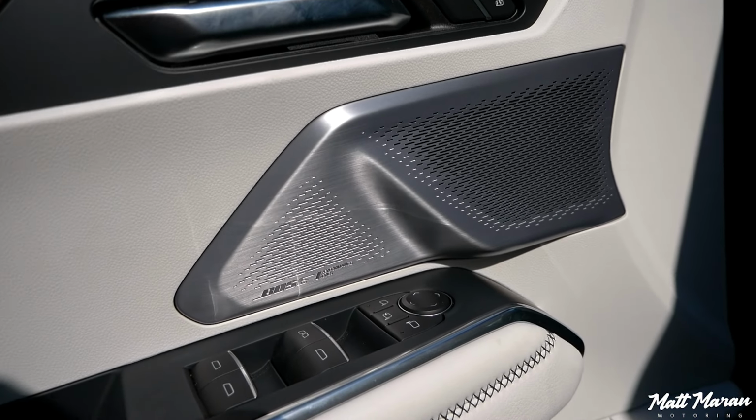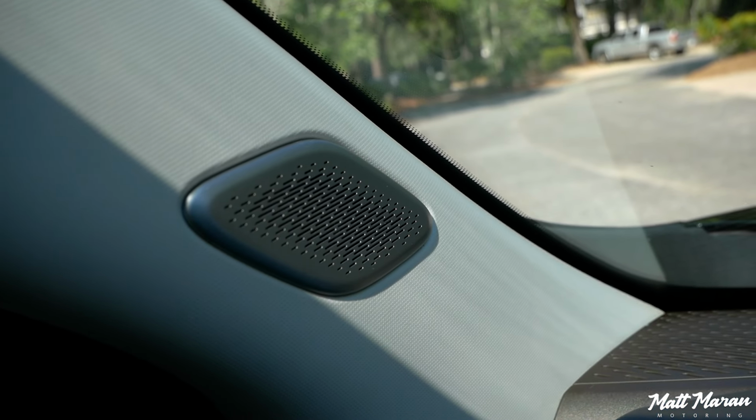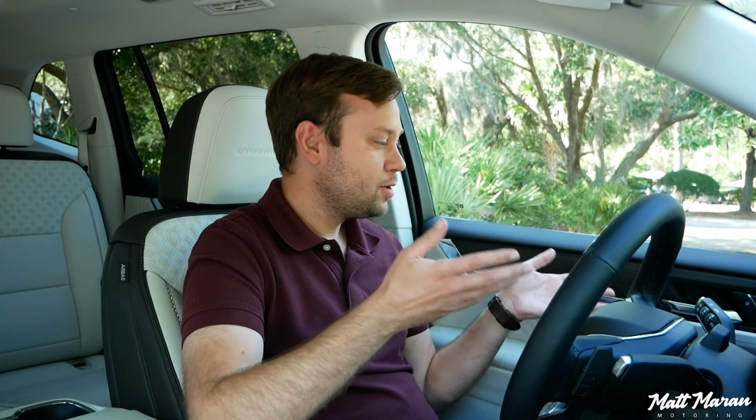Also, this screen is hooked up to a 16 speaker Bose stereo here in the Denalis. You'll go down to a 12 speaker stereo in the lower trims. I haven't had too much time to play around with the audio just yet to sample that, but these Bose systems in these GM vehicles are usually top notch, very well done. So I have no doubts this one's going to be really good with these Performance Series speakers.